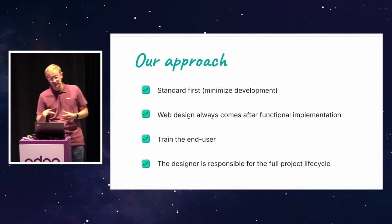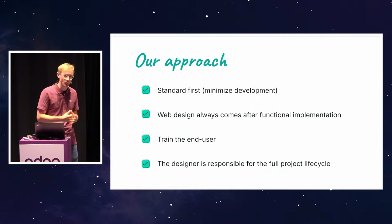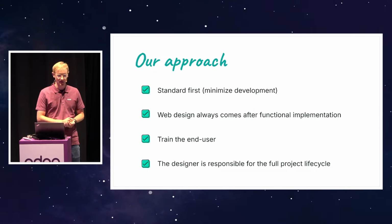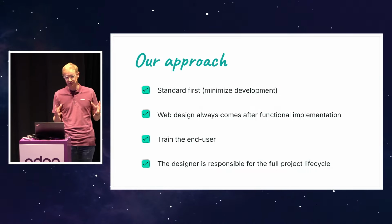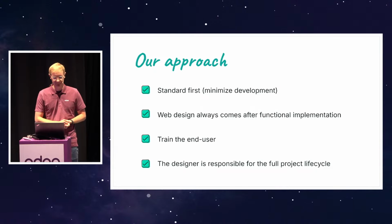Then the designer, that's one element that differentiates us from other web agencies. At Odoo, the designer is responsible for the full project lifecycle. So the designer is responsible for the project management, project analysis, the development of the project, and also the upgrades.